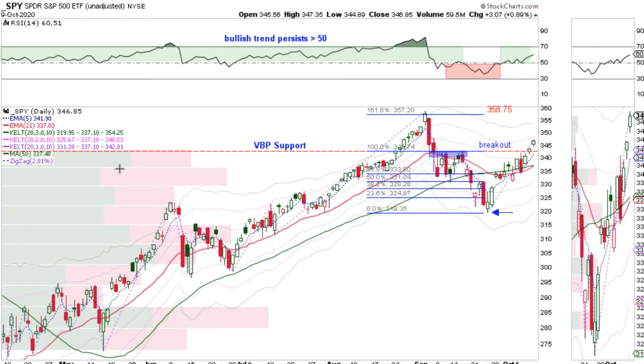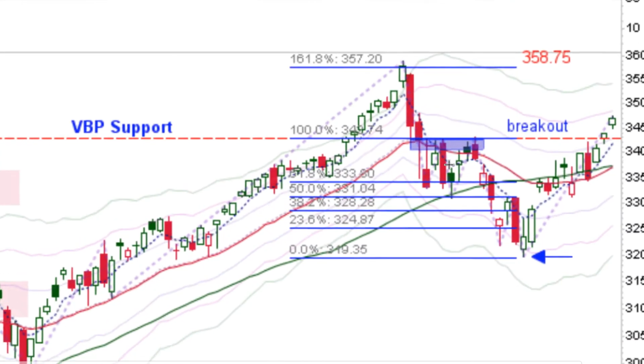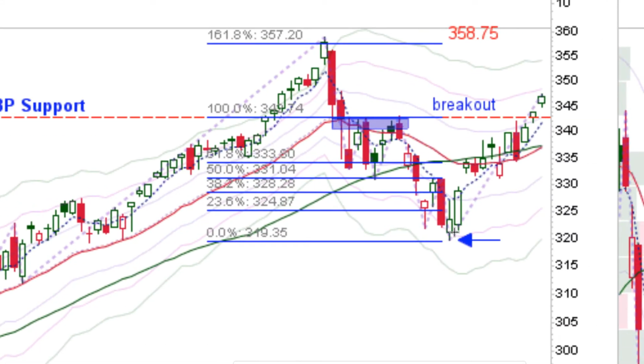Starting off with the Spiders, during the week we were looking for price action to move above the 50-day moving average. We got that pulling back on Tuesday and then following through the remainder of the week. We did break above a key level that we were watching last week, where we placed our Fibonacci levels, this pivot low up to this pivot high, this red candle, while a breakout gives us a 1.618 extension back up to all-time highs.